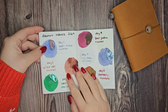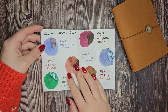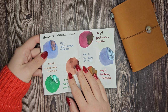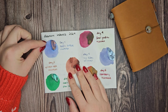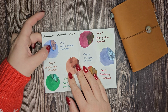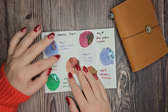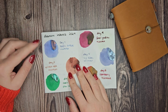Day 1, Baltic Breeze. I still love this color. It is actually one of my favorites in the calendar. I have it inked in my Twsbi at the moment, and I really, really like it. It's a nice blue that leans very purple toned, like lavender color, and it has an amazing bronze gold shimmer, and I feel like it complements the ink so well. It is definitely one of my favorites.